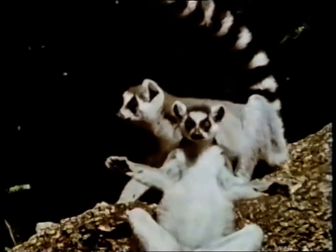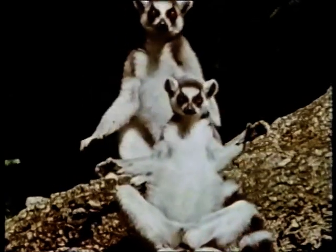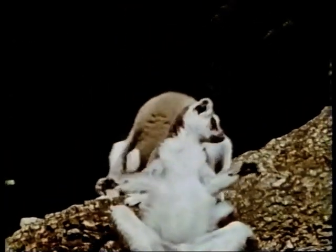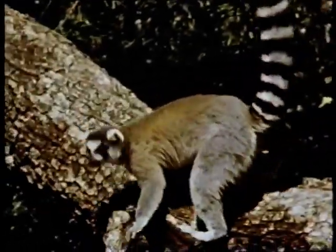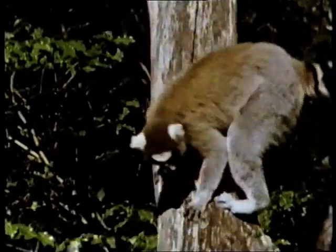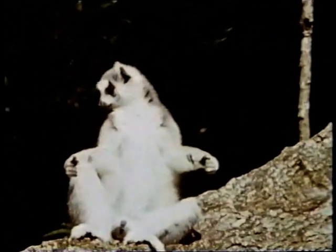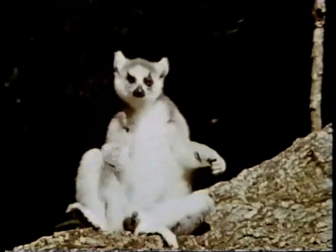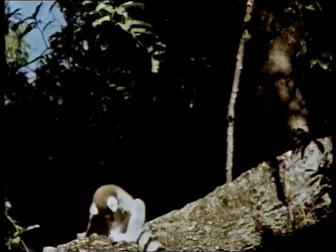As soon as the sun is up, ringtails warm themselves after the chills of the night. It's easy to see why the local people call them the sun worshippers. Their distinctive sunbathing posture allows solar rays to warm their chest, stomach, and the large blood vessels of the arms and legs.